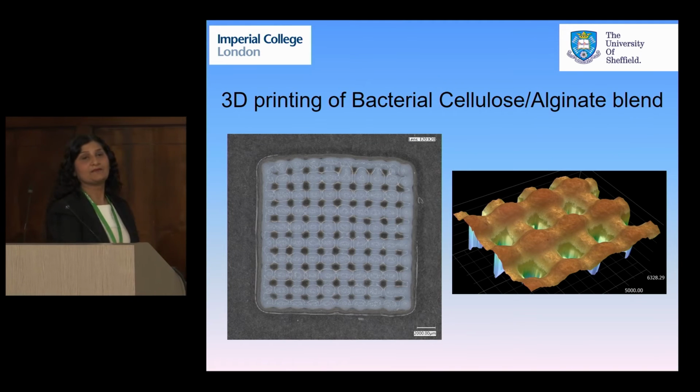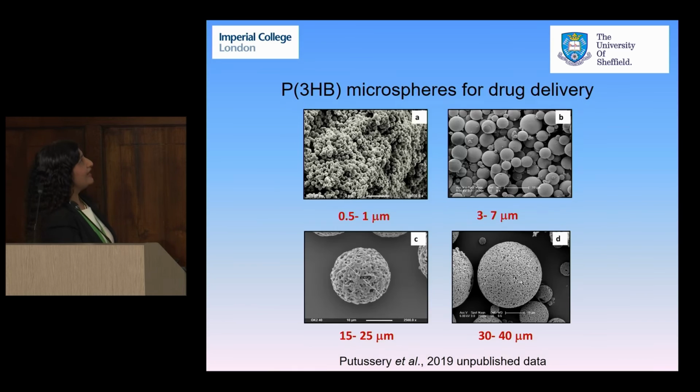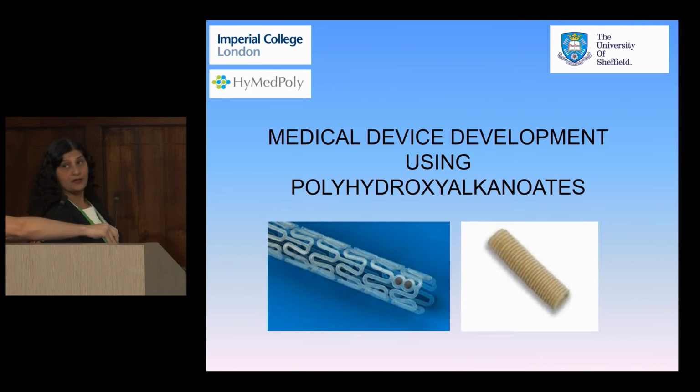We can print bacterial cellulose now, along with alginate. That's our first printed structure. I'll skip this, but we have done controlled drug delivery, so I was very happy to hear our invited speakers' lecture on it. We did make lots of different structures and got controlled delivery.